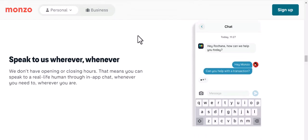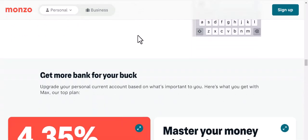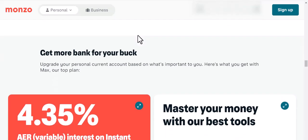When you compose your email, be clear and concise. Here's what you should include. Subject line: make it clear what your email is about. Something like closed account inquiry. Your full name and date of birth: this is crucial for them to locate your closed account in their system. The email address associated with your closed Monzo account: this will further help them identify your record.